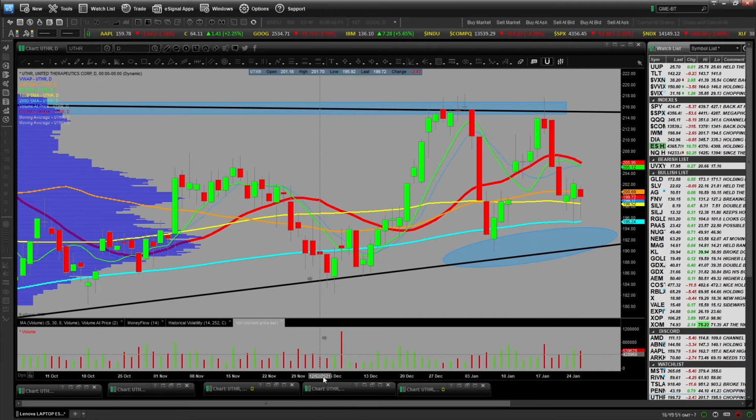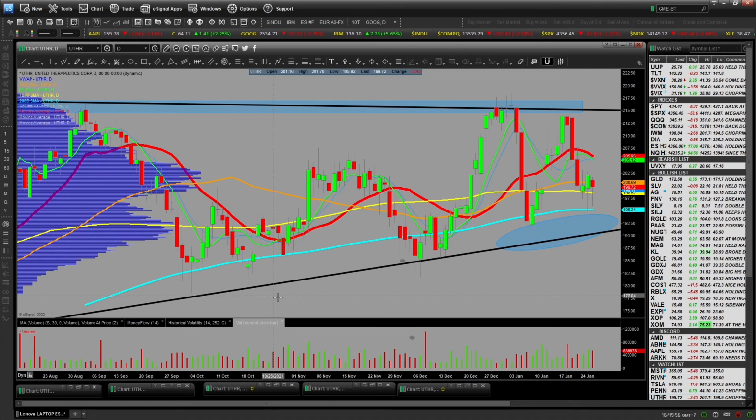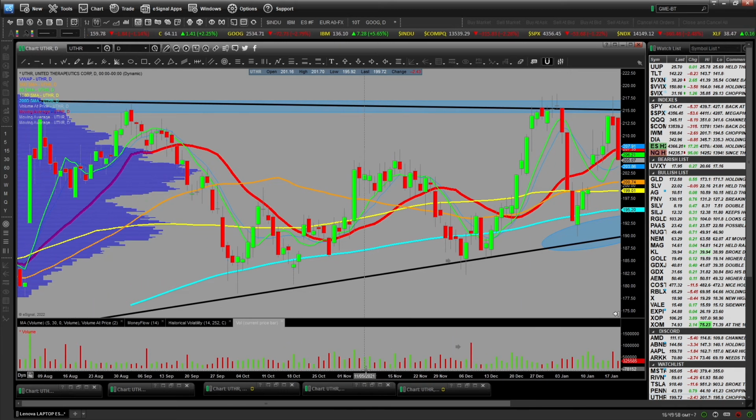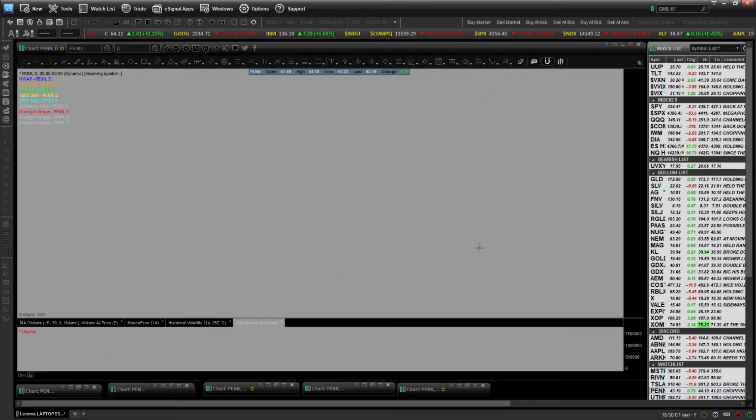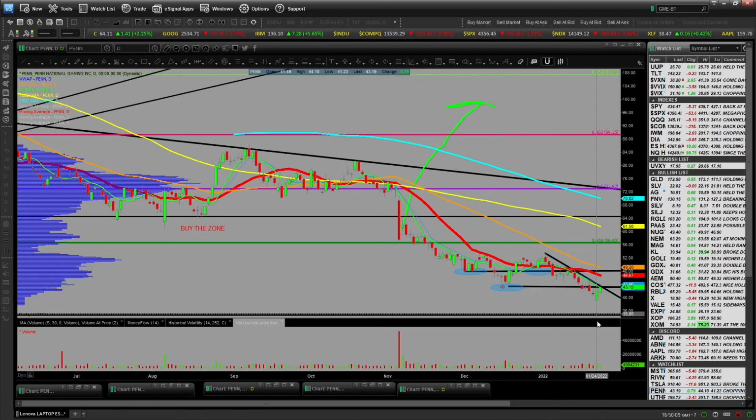UTHR really needs to get over 215. It needs to, but it's holding up. The 200-day seems to be holding for now. Again, I'd love to see it at the range lows. If not, I'm not really, patience.